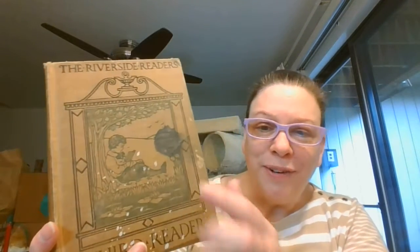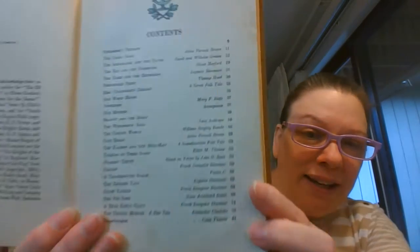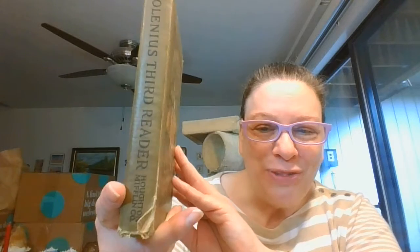Then I've got, this is the Riverside Reader's third reader. Looks like somebody did some painting around this one, and this is a well-read book. Here is the inside cover, and this looks to be 1911, and then it contains a lot of stories in here. So this one is in slightly rougher condition. But these were meant to be read, so you can't fault kids for reading these. This one's got a little tear down here.